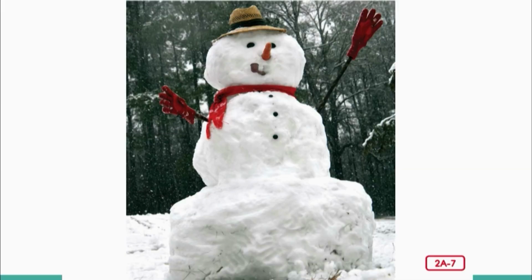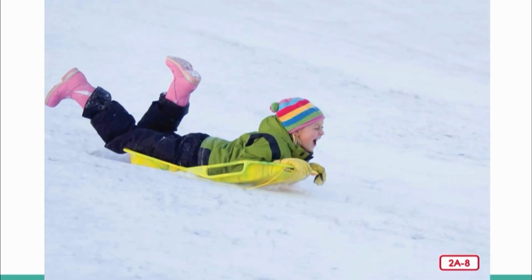I always cheer up when it starts to snow because I love to play in the snow. I like to build snowmen and have snowball fights with my friends. Another way to have fun in the snow is to go sledding. After a big snow, all you need is a nice steep hill, warm clothes, and something to ride on to go sledding.